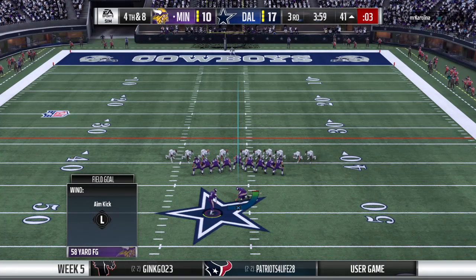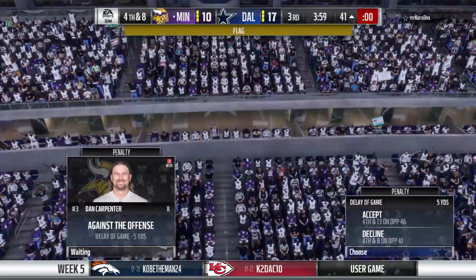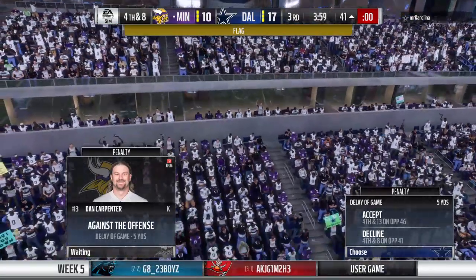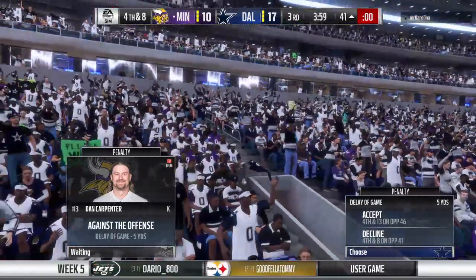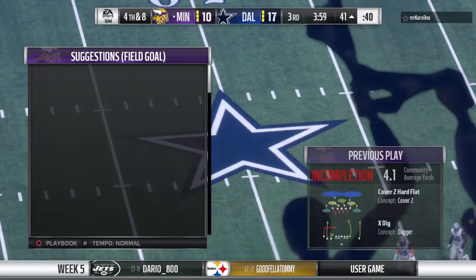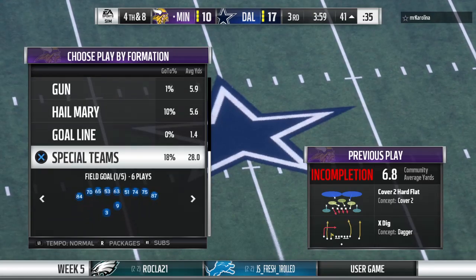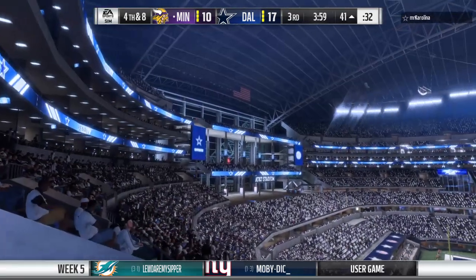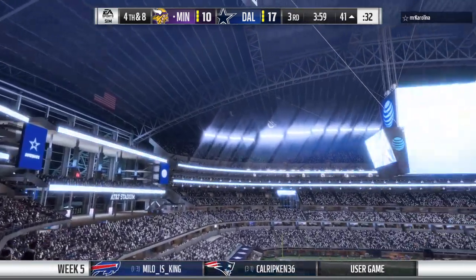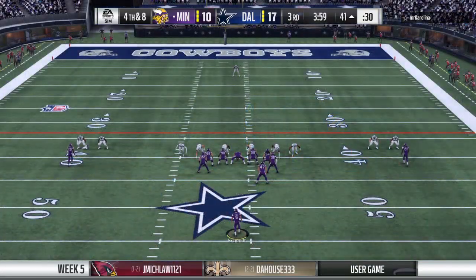They'll need to get the play off quickly. And they're not going to get the snap off. This might back them out of field goal range. Here's Colton Schmidt now as he's on to punt for Minnesota.